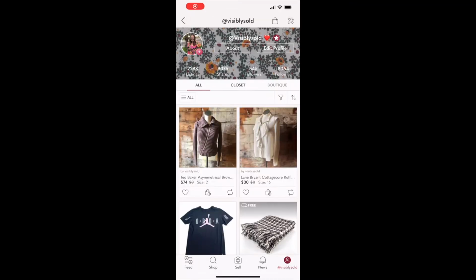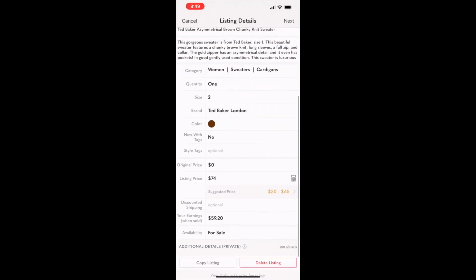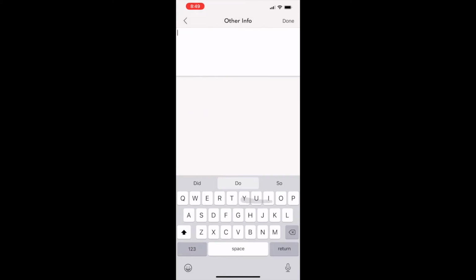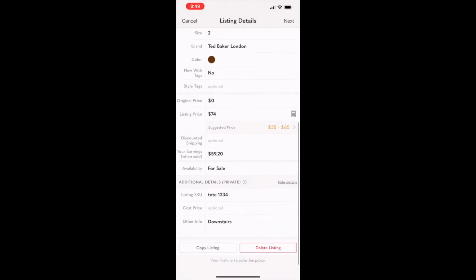Try to make like a label system. Poshmark has this really awesome feature where if you go to the very bottom, there are these extra stats that you can put in. And so you can put an inventory number, and that's going to be really helpful if you have multiple items. So you can say I put it in the pink bin, or I put it in the yellow bin, or I put it in the garage. Even just little notes can be helpful later as far as finding that item.